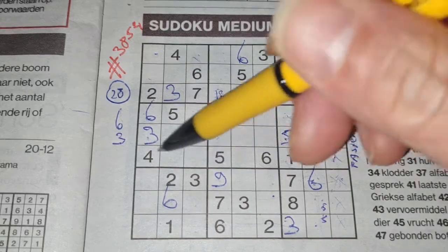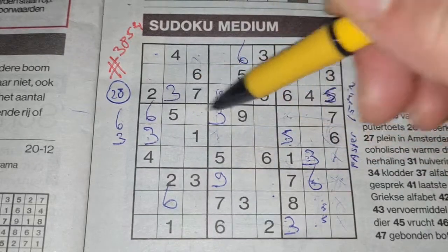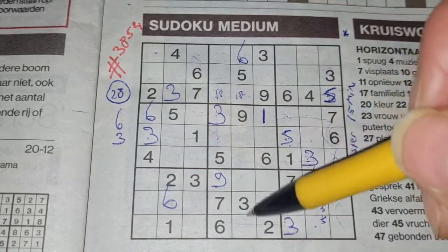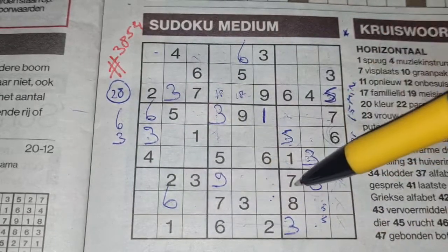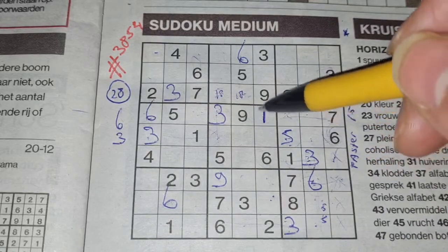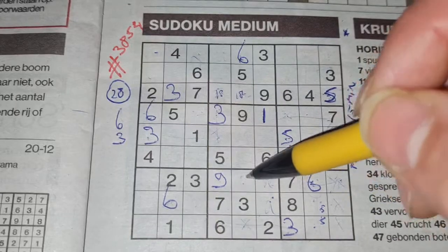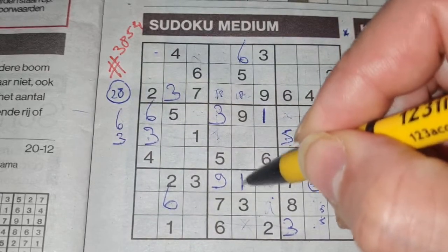We have a 1 in this row, 1 in the middle row, so the row above. The only place left for the 1 should be there. 4 missing numbers in this big square. One of the missing numbers is 1. We see here 1 in these two boxes. There 1 in that box. So one box left for the 1 should be there.